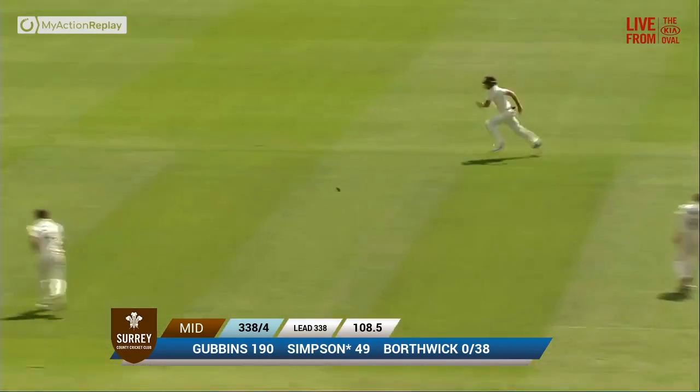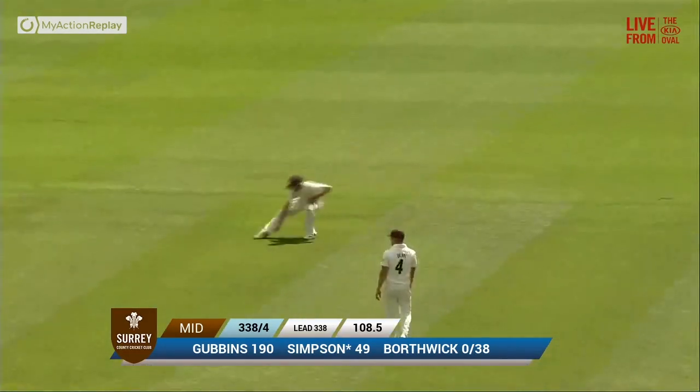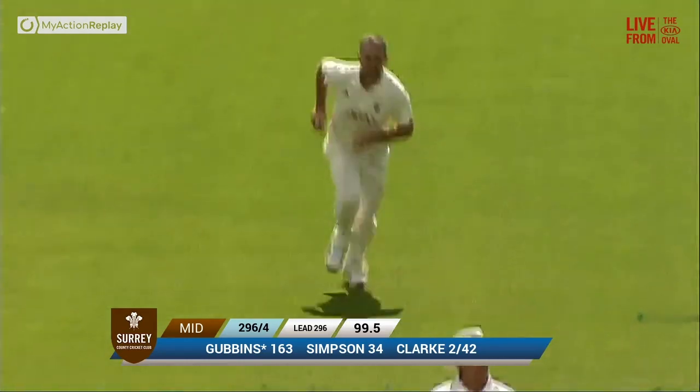This is turned leg side by Simpson. This will be his 50. It's been a good innings, this, from John Simpson.